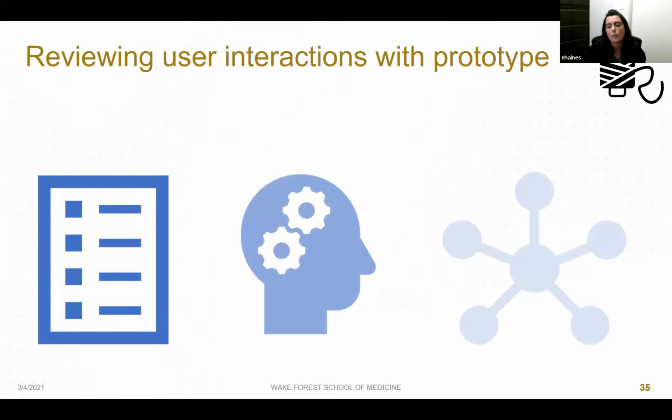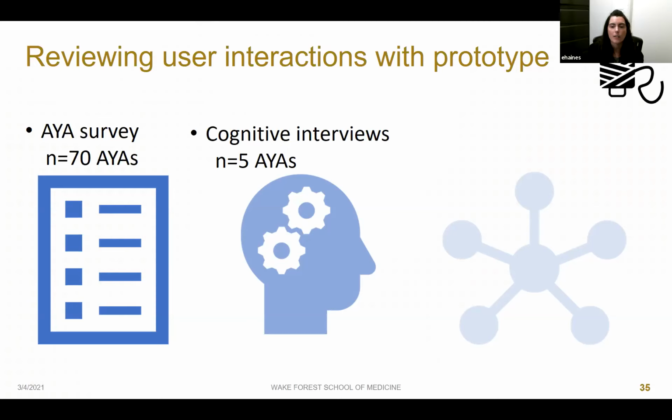So in usability testing, products or services are evaluated by testing them among potential users. And participants must represent real users, and the researcher has them complete representative tasks. So first, we disseminated a survey to AYAs around the country. And the purpose of the survey was to identify AYA preferences for a needs assessment using the CUNY as a prototype for them to react to. So participants were asked to complete the CUNY in its original form, and then they were asked to evaluate its usability.